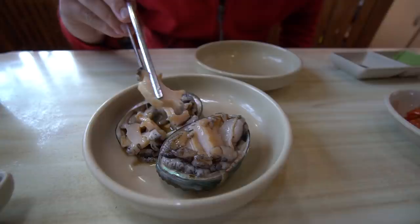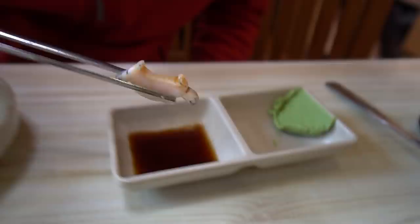Check that out. Oh man, I have never had this before. I've only had abalone that's been steamed or in a soup. A little bit of soy sauce. Let's try that. Whoa, that has a really unique texture.